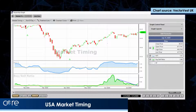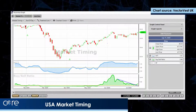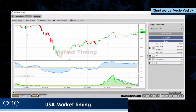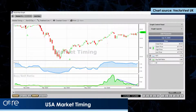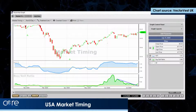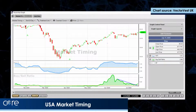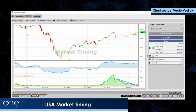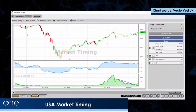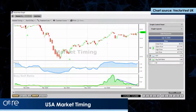The green line study below the price is our market breadth indicator, the VectorVest buy-sell ratio. And that's shouting a warning that this trend is mature. The price is rising and pushing up towards the June the 9th highs, but the buy-sell ratio is not coming to the party. Nevertheless, the trend is strongly up.